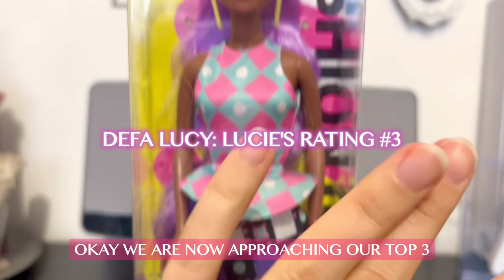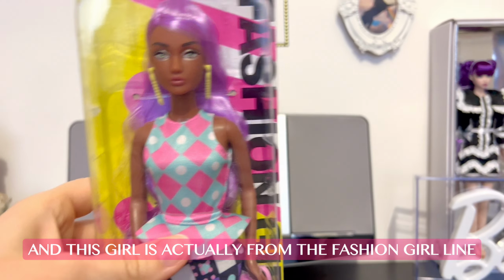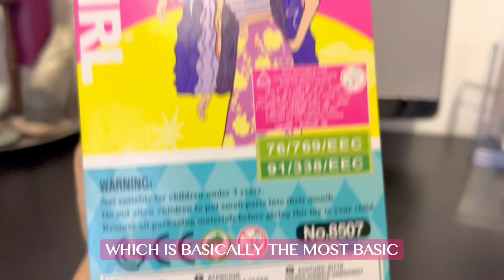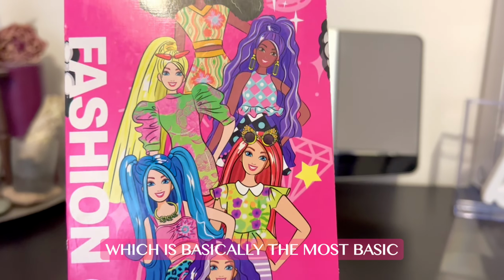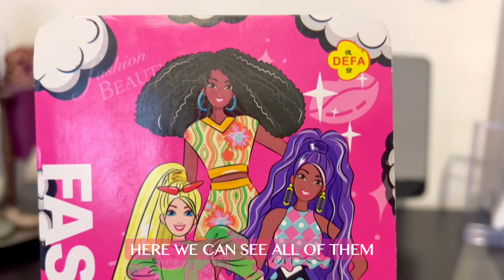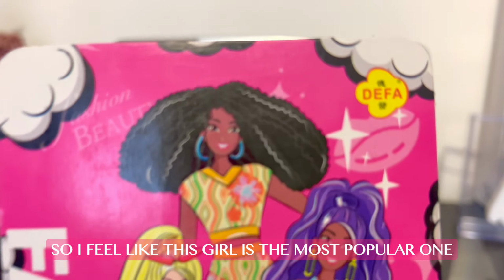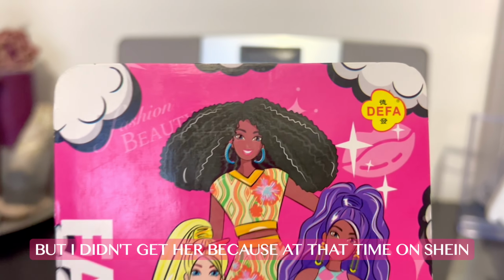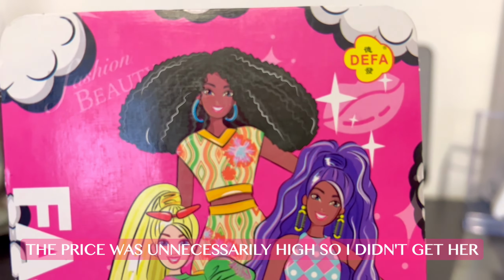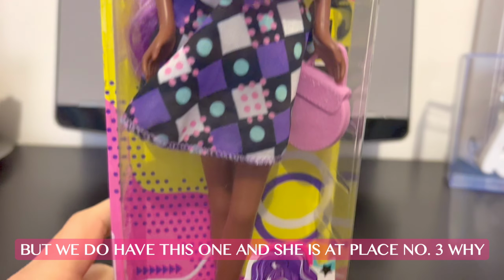Okay, we are now approaching our top 3, and this girl is actually from the Fashion Girl line, which is basically the most basic type of the modern Defa Lucy. Here we can see all of them. So I feel like this girl is the most popular one, but I didn't get her because at that time on Shein, the price was unnecessarily high, so I didn't get her, but we do have this one, and she is at place number 3.